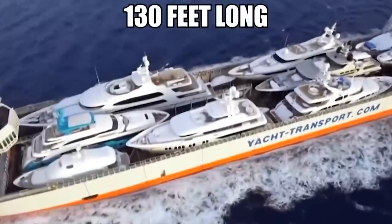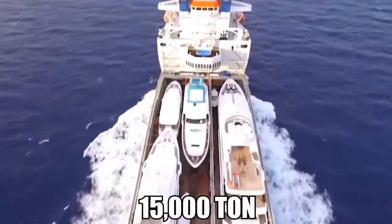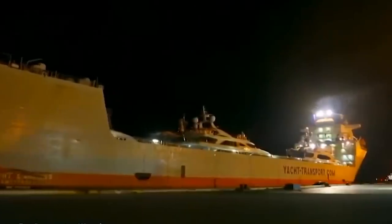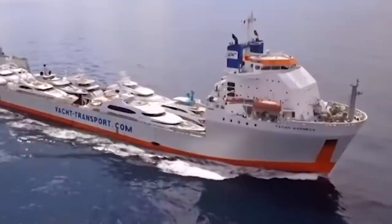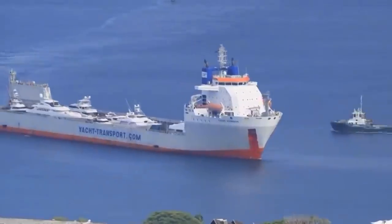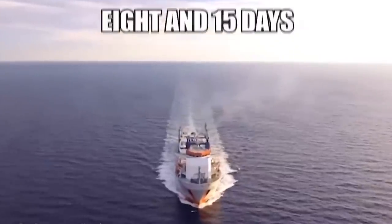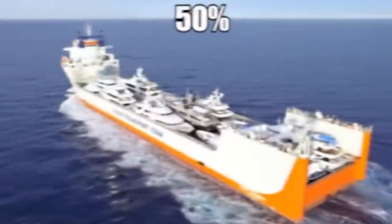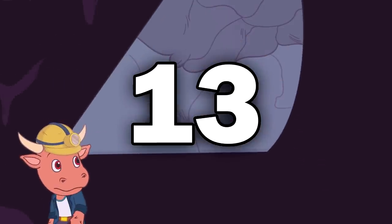It is 130 feet longer than any other carrier, weighs 15,000 tons, and offers a deck space of 5,115 meters. Now that's impressive. With a service speed of 18 knots, a transatlantic voyage takes between 8 and 15 days, 50% faster than previously.